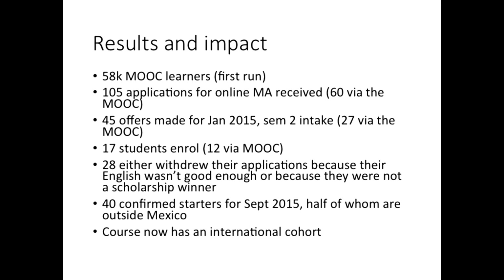45 offers were made for January 2015. That's the semester 2 intake. For our online MA we have 2 intakes in September and January, and 27 came via the MOOC, and eventually 17 students enrol, with 12 coming from the MOOC. 28 either withdrew their applications because their English wasn't good enough or because they were not a scholarship winner.